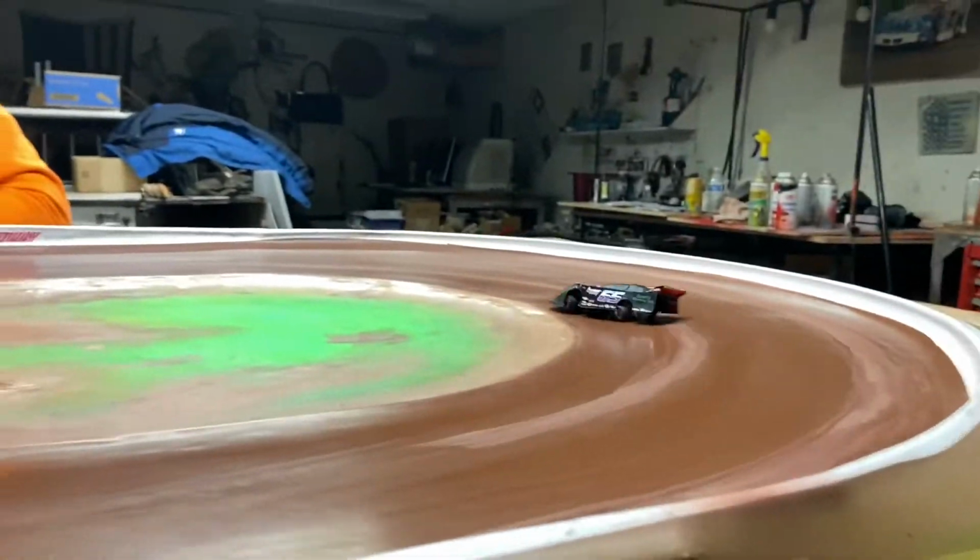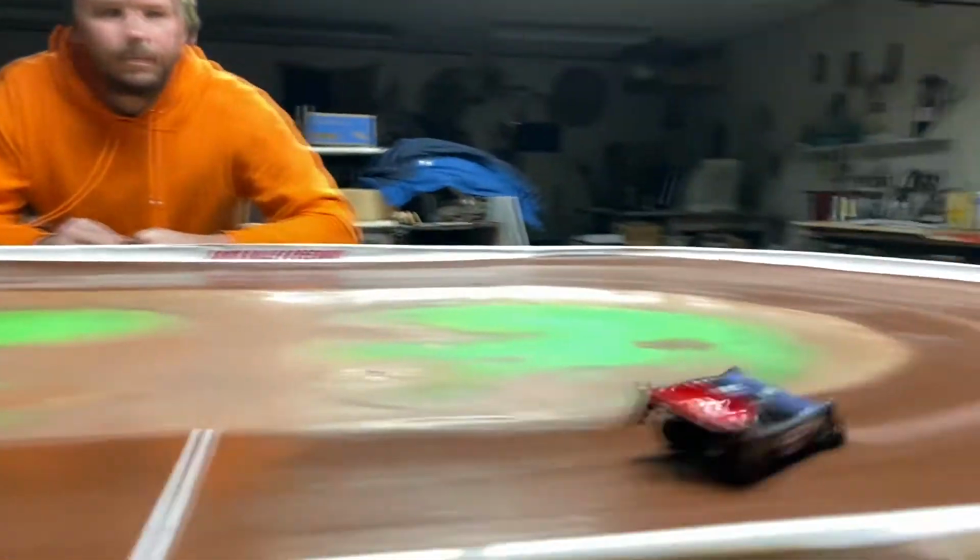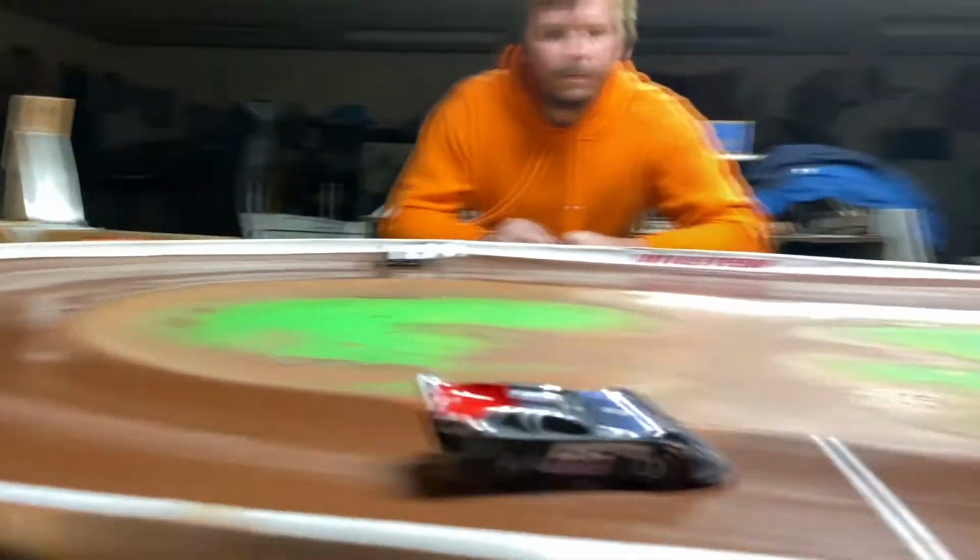The 65 is down on the bottom. The 55, Bruce Rayburn, is up on the top side. The outside groove did not come in. The 55 car could not get down to the bottom groove, and the 65 wins. He will move up to the A heats.